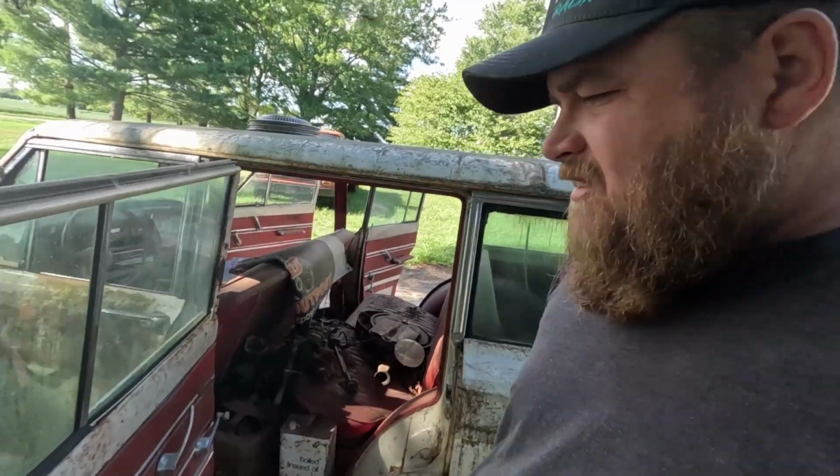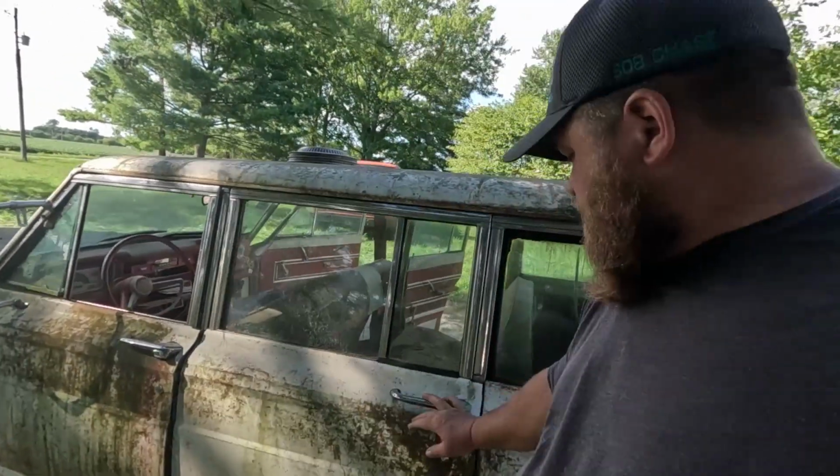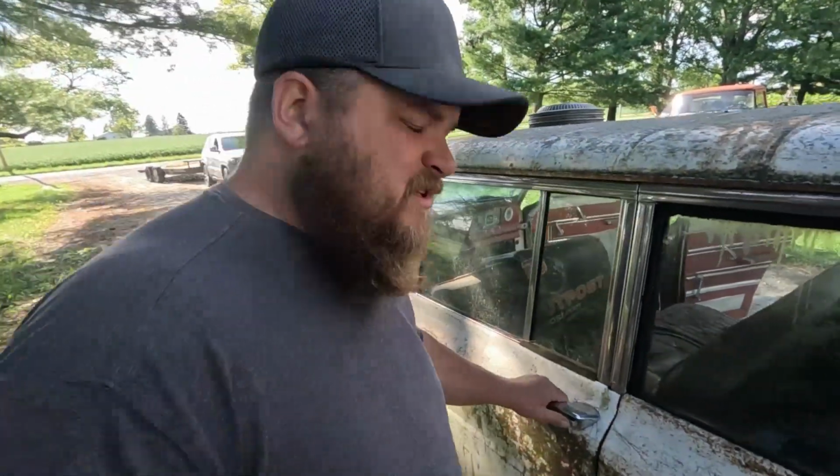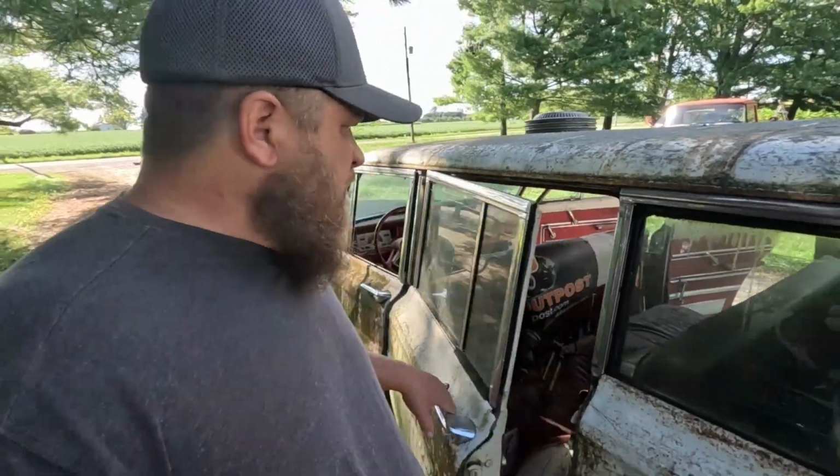And that door, I don't know if you guys caught that. When was the last time you seen a door from 1969 that opens and shuts like that? Especially on a Jeep.